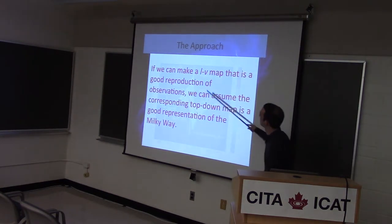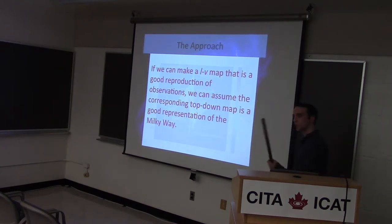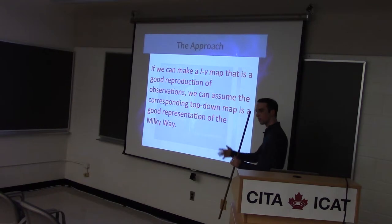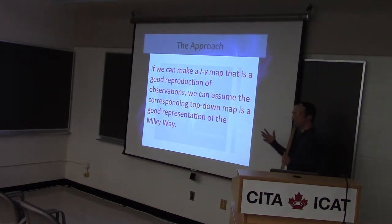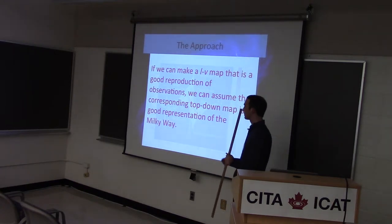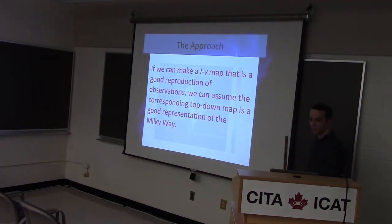My papers were about reproducing these kinds of maps from numerical simulations. So I'd make some simulations, assuming some bar morphology, put myself inside, and then construct these maps and see how well a fit we get. If you get a good fit, you've got a good map of the galaxy. That's the idea behind it all.